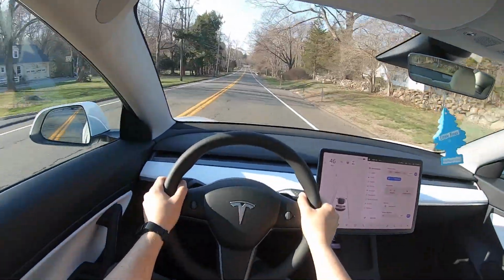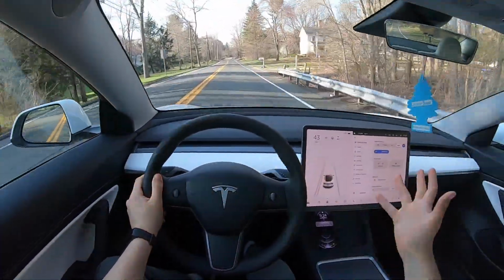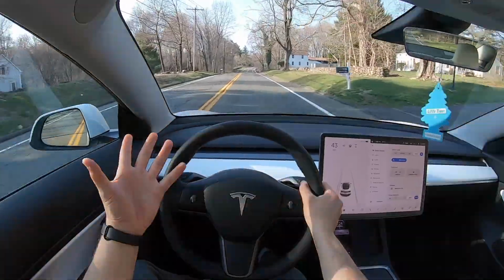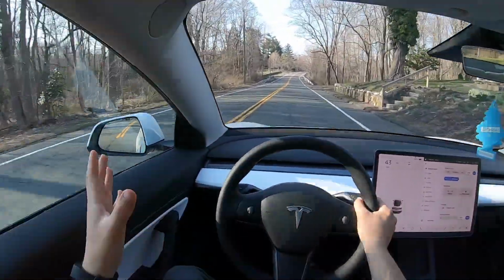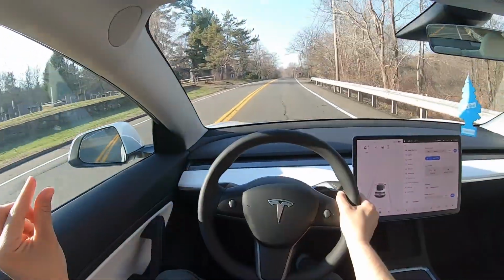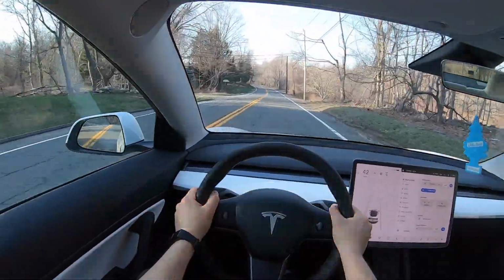This thing is super fast, and it's just so fun to drive. 4.2 seconds from this car is amazing. Seriously, such a beautiful ride. Suspension setup is amazing. The ride is good. No wind noise. This one, by the way, does have the acoustic glass or the double pane glass. Basically 2 glass panes glued together, and it just makes the cabin of this Tesla super quiet.